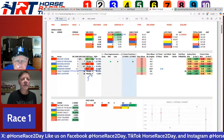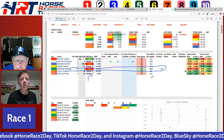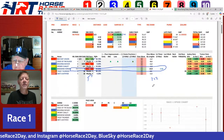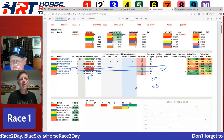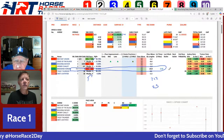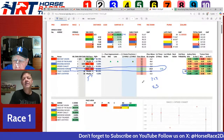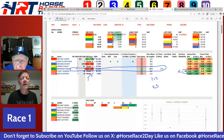That opens up the door for first-time starters, that being the 5 horse right there, 2.62 points out of 3. We generally look for first-time starters versus no's and maybes with a 2.5 score or better. So Weekend Honor is there. Also, Tiggy Thunder, second race up in its career. With normal second race improvement, it can run a speed figure up to 85.